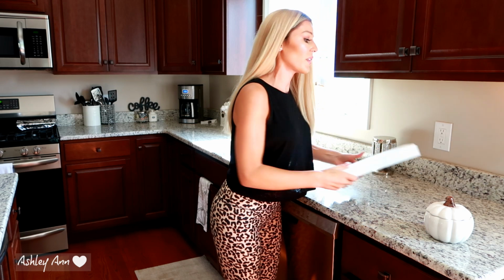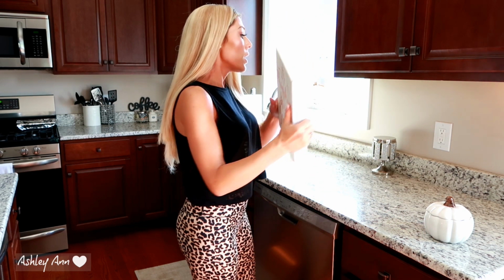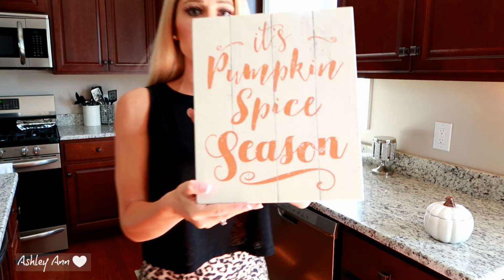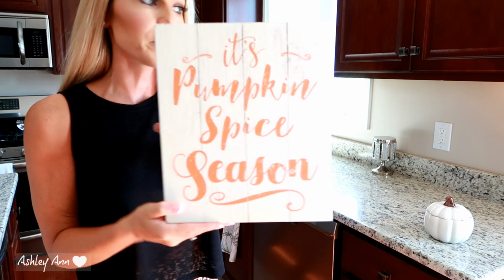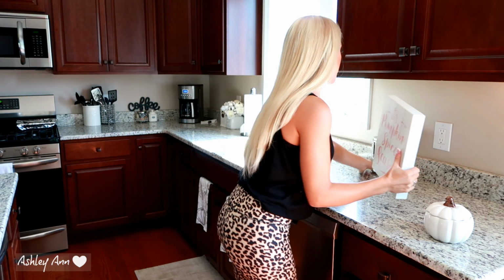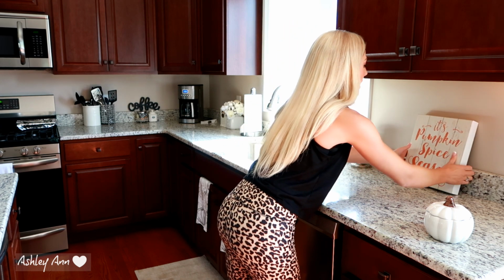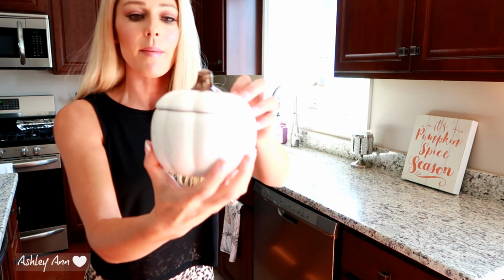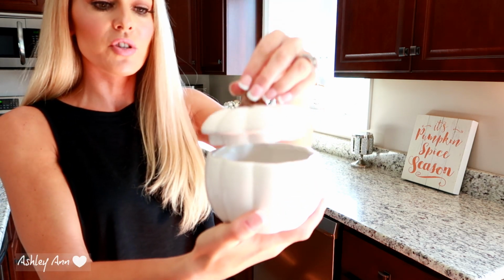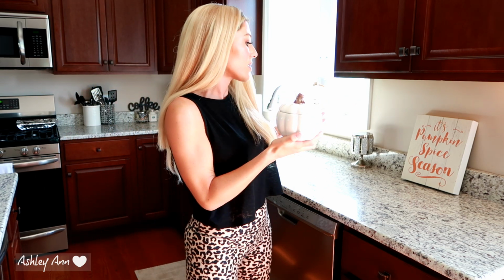Now for this area over here, and it's kind of tricky because I feel like, again, I'm going to want to switch up everything. So I have this sign. It says pumpkin spice season. Absolutely love it. So true. So I'm just going to stick this, I'm going to move this little candle over here, and I'm going to stick that sign right there. And then I also have this ceramic pumpkin jar. I'm gonna go grab some M&Ms and we're gonna fill this up, and I'm gonna place this somewhere around here.